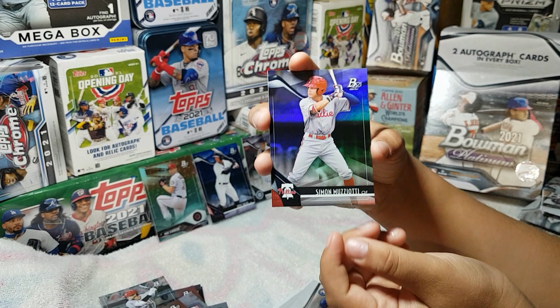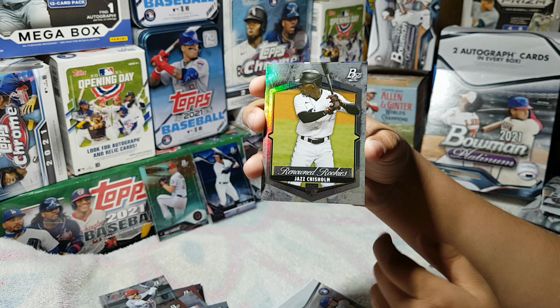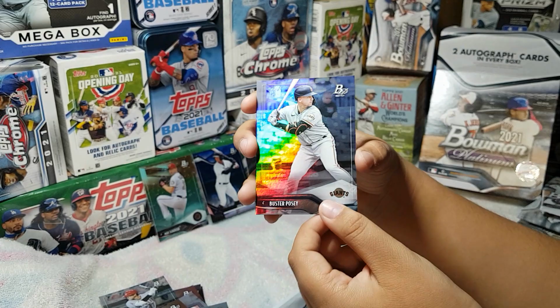Come on, guys. I want some Dodgers in here. What's going on? We did just get a Dodger. Yeah, we did. We got Clayton Kershaw. I want more, though. We got another insert. Jazz Chisholm from, looks like, Marlins, Miami. Rookie insert. Buster Posey. I don't know, guys. He's good. Buster Posey, last card from Giants right there.